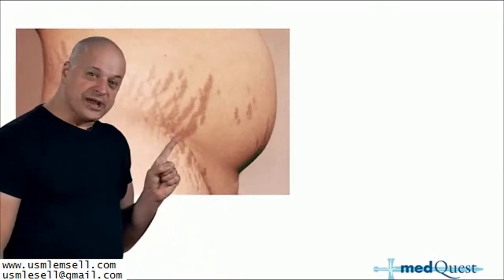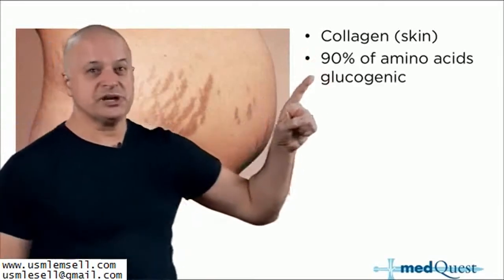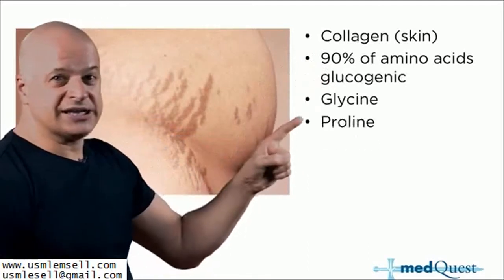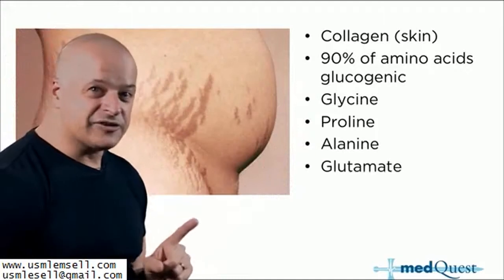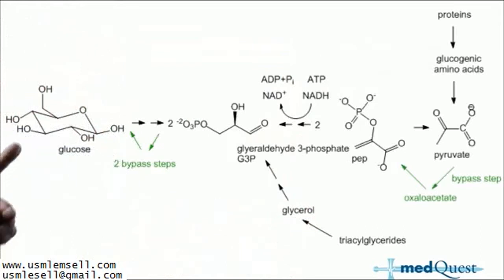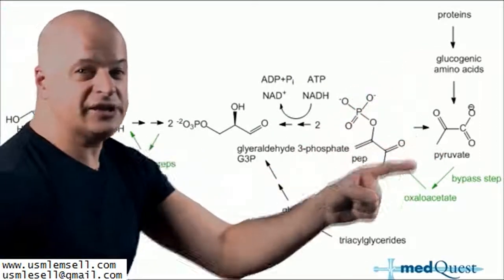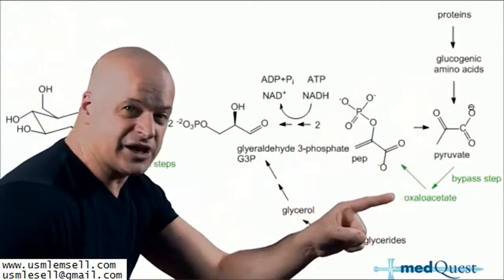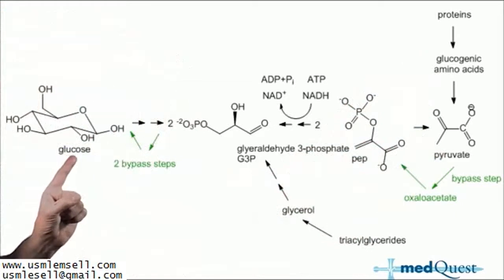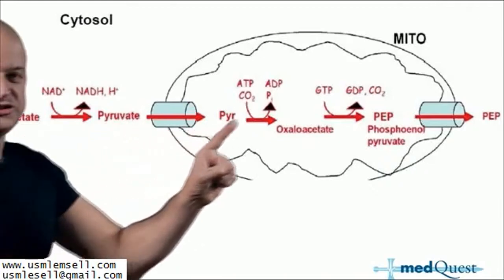You have to know that those amino acids are glucogenic, and those glucogenic amino acids come out of the collagen of the skin, because the majority of skin amino acids are glucogenic, like glycine, proline, alanine, lysine, and they get converted into glucose. Glucogenic amino acids get turned into pyruvate and oxaloacetate, and the pyruvate and the oxaloacetate end up as sugar. Your moral story is to know how these things go into pyruvate and pyruvate comes out as sugar. The answer is gluconeogenesis.